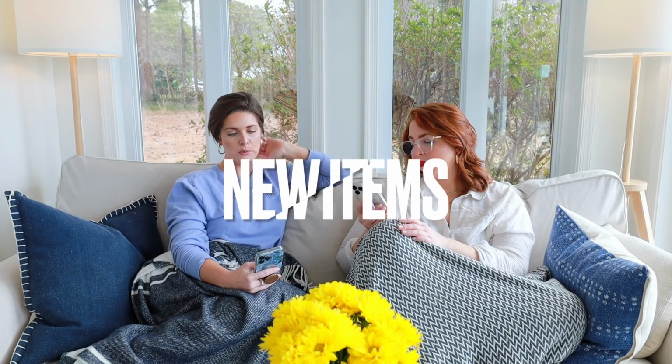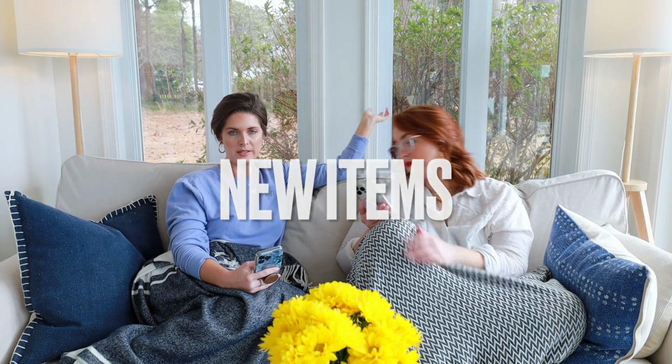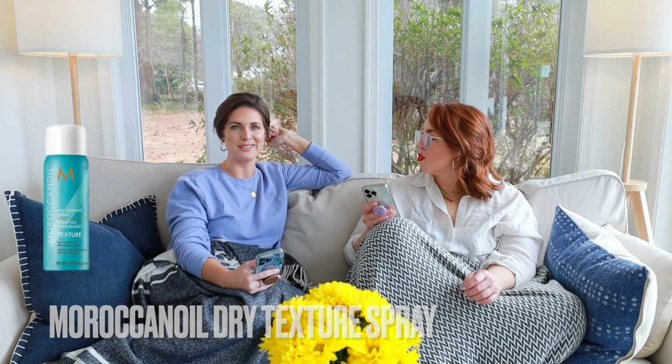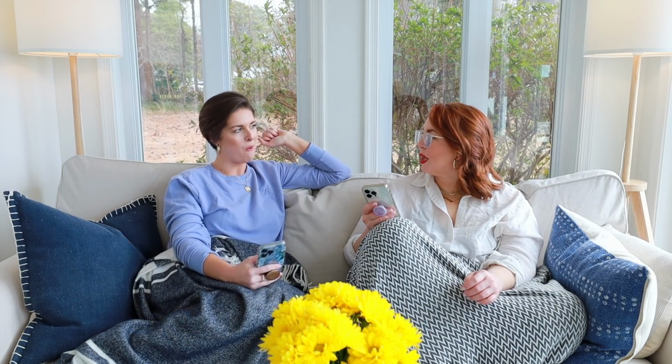You just did a texture spray. I'm also getting a new texture spray. It's like one of the tried and true hair products. I've never tried this one, which is weird because I love so many other things and sing their praises. Moroccan Oil Dry Texture Spray. Gonna give her a go. I bet you'll love the way it smells too. I bet I will. Every product has just been so, it agrees well with the texture and type of hair that I have, I guess.